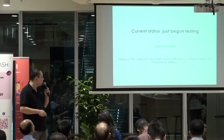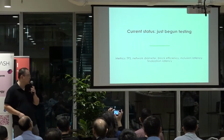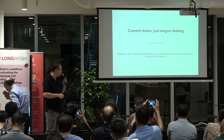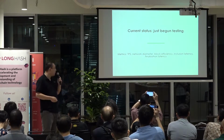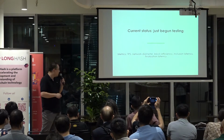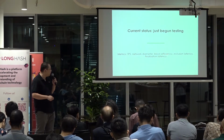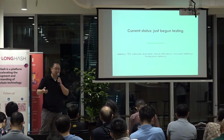Okay, so we've just begun testing. So I'm going to throw out some numbers. These are not going to be finalized numbers. In terms of transactions per second, I think we're seeing anywhere between 2,000 to 6,000 transactions per second. In terms of network diameter, which is how fast a specific transaction propagates through the network, we're seeing anywhere between 1 to 5 seconds. I think there's actually a lot of improvement we can make here. Block efficiency can be pretty high if we set that to be fixed to the number of proposers, but we still need to develop an algorithm which dynamically adjusts the two. Okay.